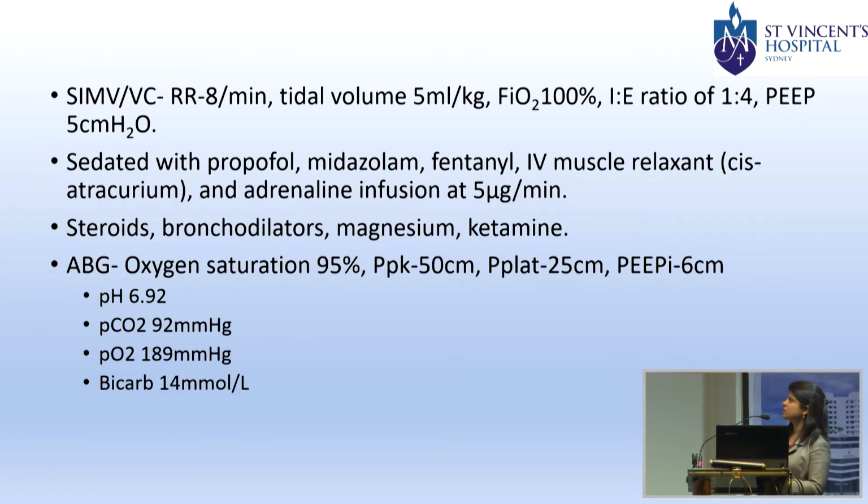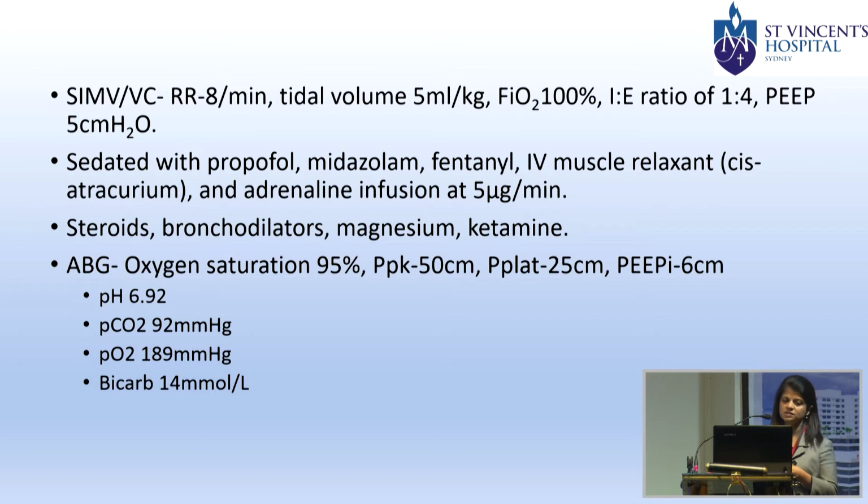You can see his ventilation parameters there. He was sedated, given neuromuscular blockade, treatment and second-tier treatment for asthma. And you can see his blood gas there, SATs of 95%. Big difference between the peak and plateau pressure, suggesting an airway resistance element with intrinsic PEEP as well. And you can see there's hypercarbic, mixed respiratory and metabolic acidosis on that blood gas.